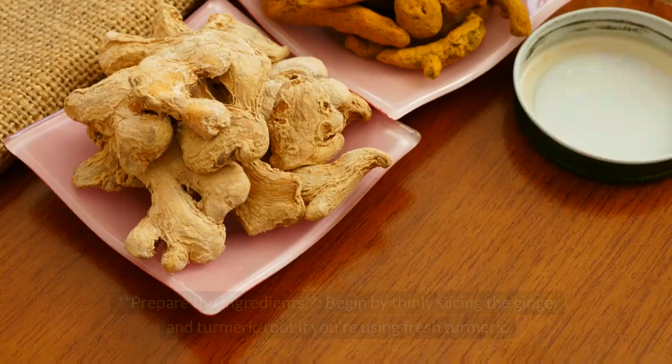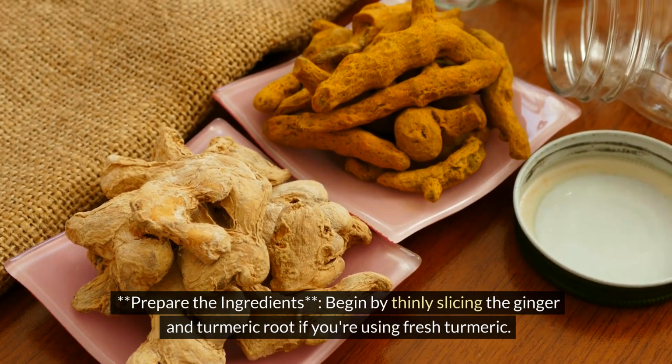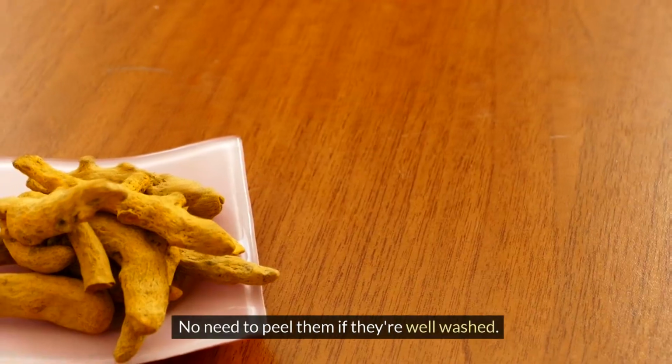Instructions: 1. Prepare the ingredients. Begin by thinly slicing the ginger and turmeric root if you're using fresh turmeric. No need to peel them if they're well washed.